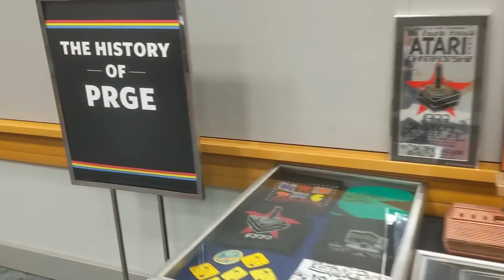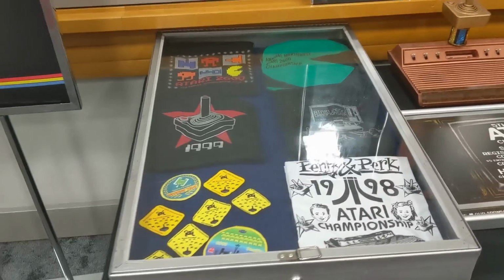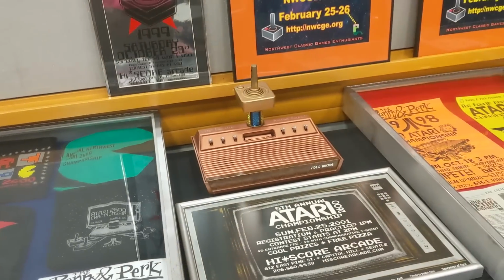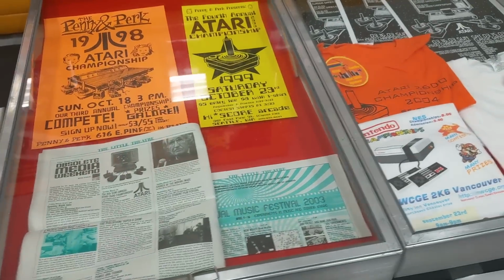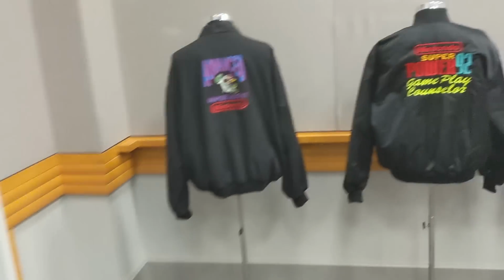Thought that was interesting. Also in the museum, we have the history of PRGE. This is the history of the Portland Retro Gaming Expo. Started back in the late 90s as other little fan meetups and groups and get-togethers. And see the golden Atari trophy, I suppose. The Northwest Classic Gamers Enthusiasts shirts and stuff.